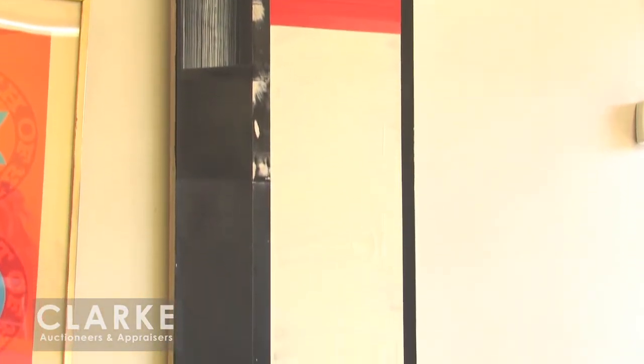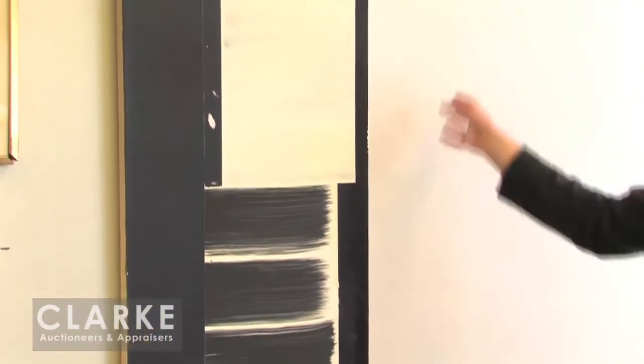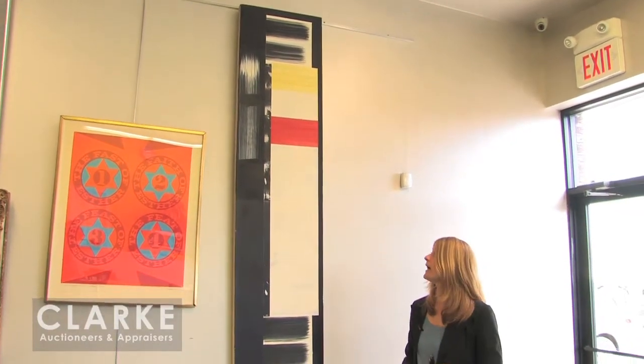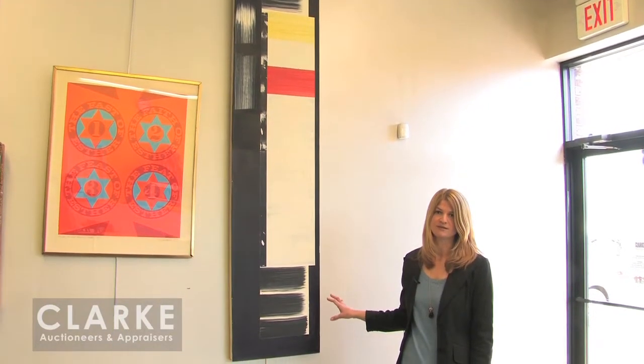This was kind of in his colorist period. He's moved on to do a little bit more with textures, but an early work here comes from a corporate collection. So we actually have 32 pieces that came out of a corporate collection that's been in storage for at least 5, maybe a little bit longer, 5 years. And this is just one nice example. This is estimated at $4,000 to $6,000.